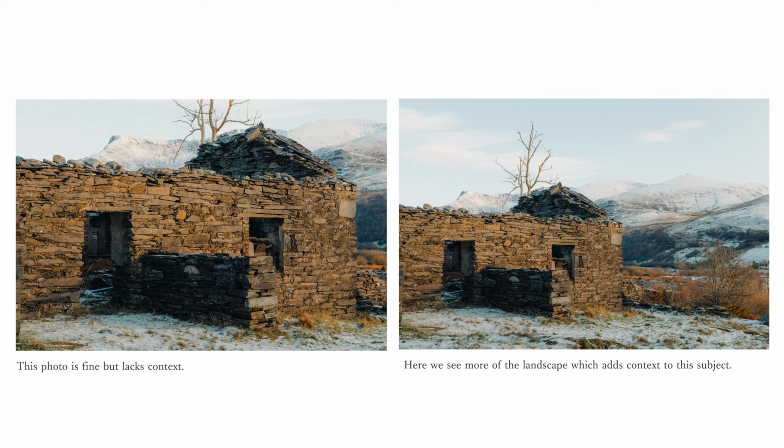It sort of shows why these types of places might be abandoned, because they are very remote and they are exposed to the elements. And I think it paints a much more profound picture if you just give these subjects a little bit more room to breathe within your images. So yes, absolutely take that photo of that building, but try and shoot it a little bit wider than you might think you need to.